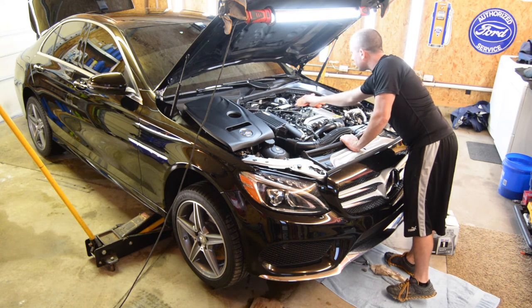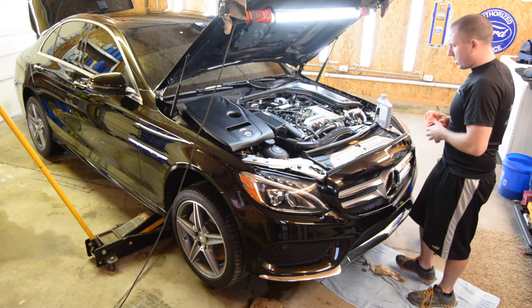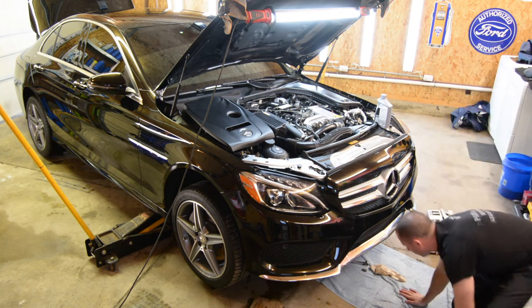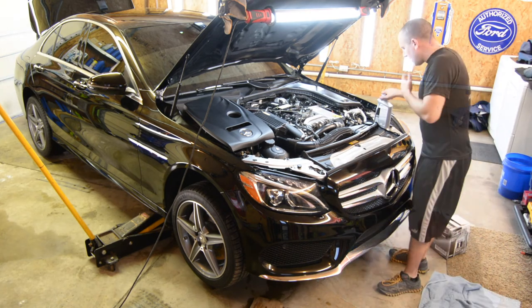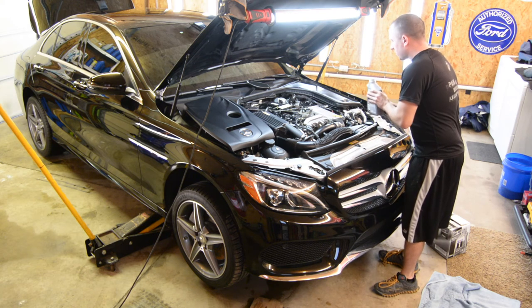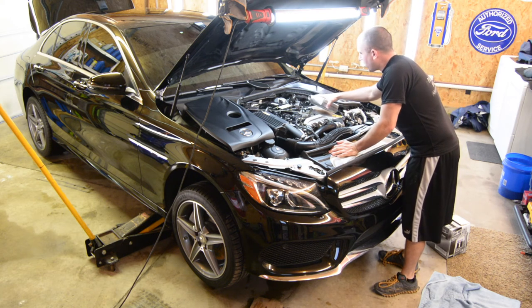All right, I should be done draining the oil out now. Let's go ahead and pop the oil plug back in and let's do this. Let's go ahead and fill this up with our 6.8 quarts of oil.